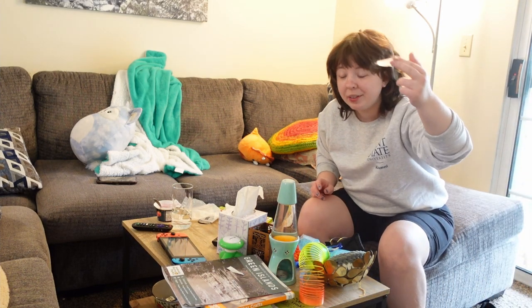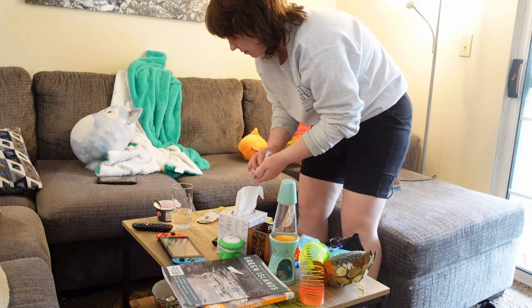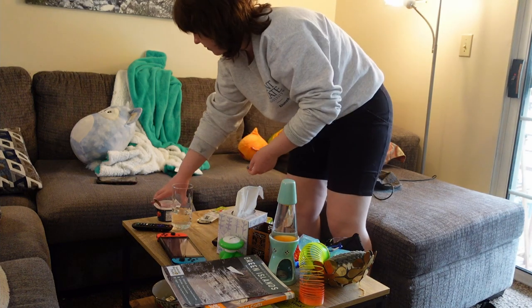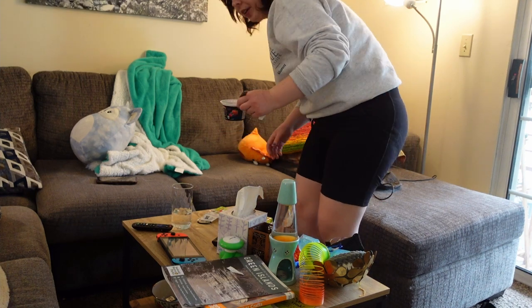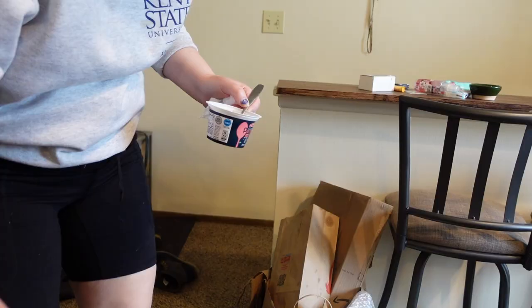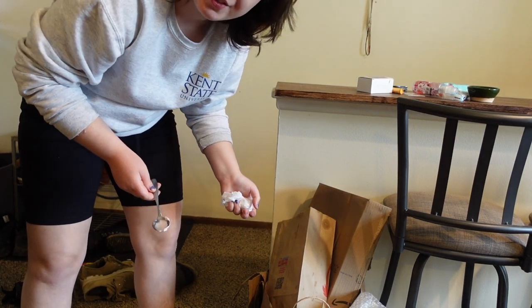Here's a piece of tape. My sleeve of saltines that I ate 10 minutes ago. There's really not that much trash over here. Let's go to the kitchen. A convenient trash pile already by the stairs. I'm obviously gonna take the trash out after this.